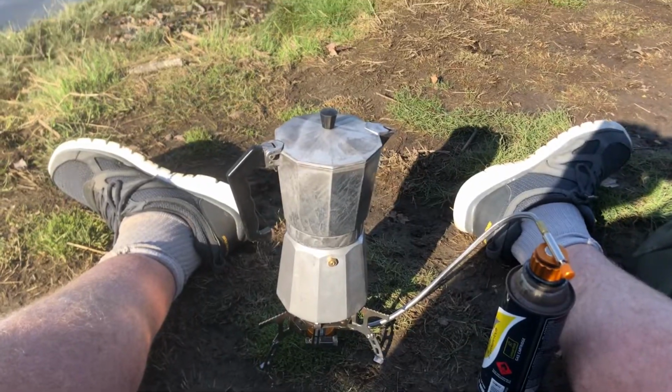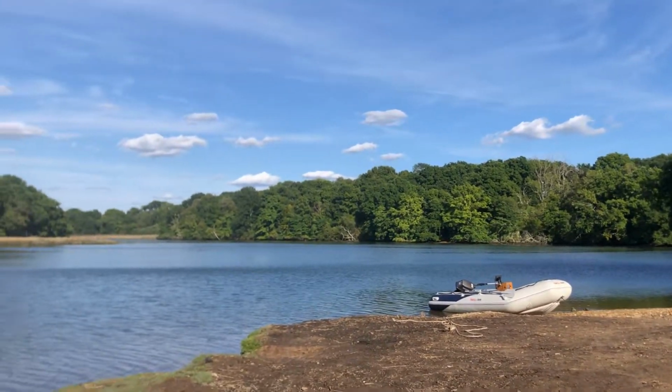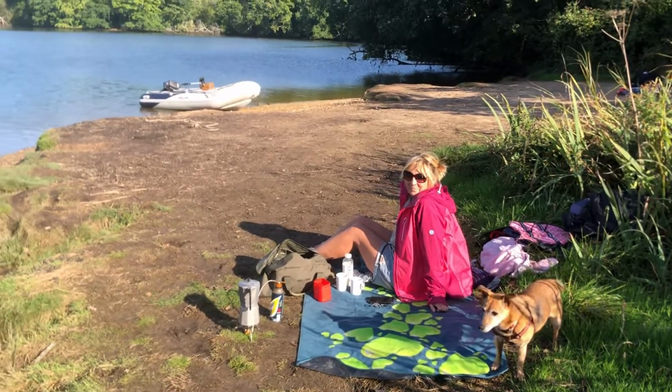Stopped again, further up river. Boat moored there for a little brew of coffee. Beautiful day. Brew up time.